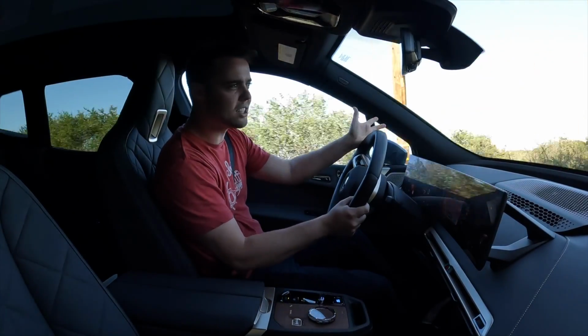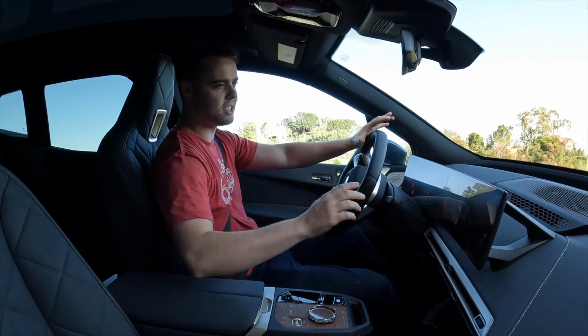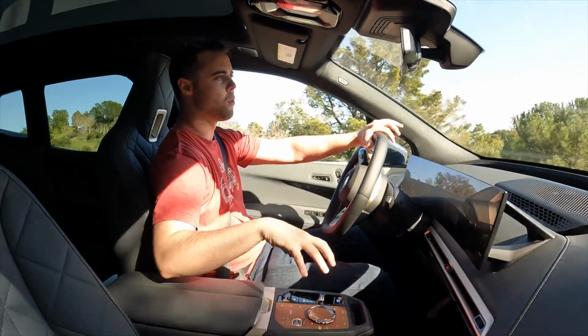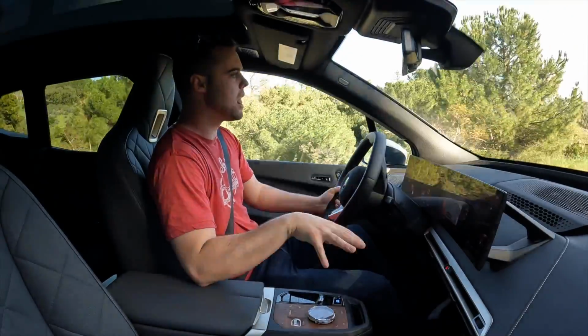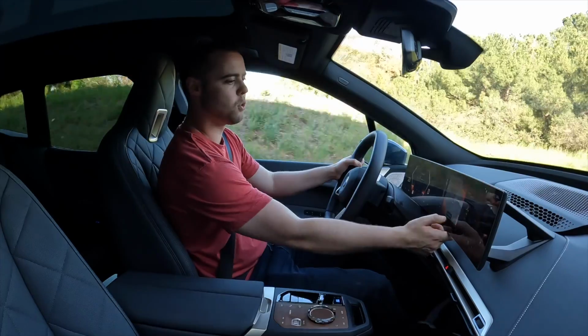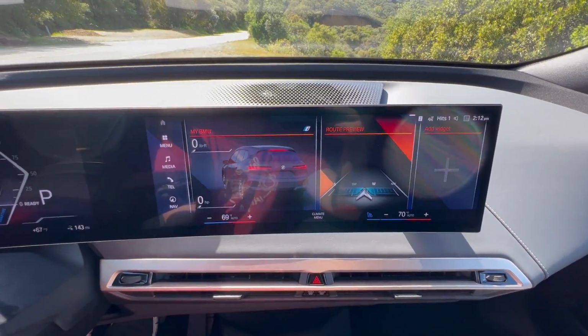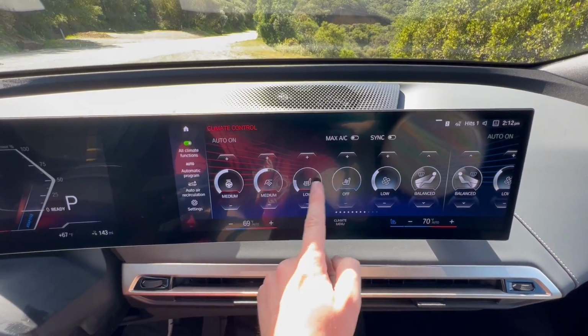Now, if you want to adjust the climate controls, they've made it pretty easy because they've hidden almost all the buttons in the interior. They're pretty much just on the screen and right here. There's no hard controls for the climate control in the front, but at all times on the screen, you do have controls for the temperature right here. Now, if you want additional options, if you click climate menu, you have so many options, I don't even know what to do with it.